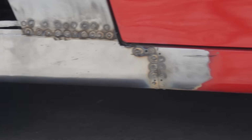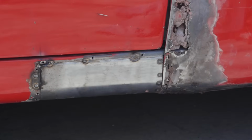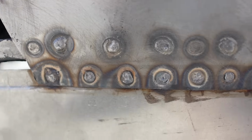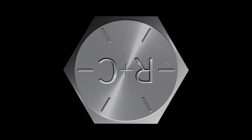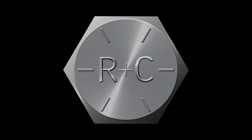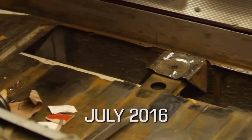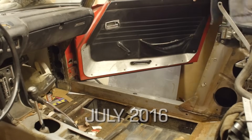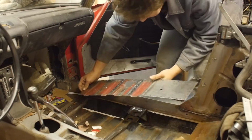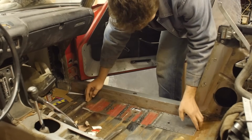After a year and four grueling months, I could finally see this car returning from the dead. Three months later, and I'm still repairing rust. The body mount was ugly, but I didn't realize rust ran the entire length of the seat reinforcements.